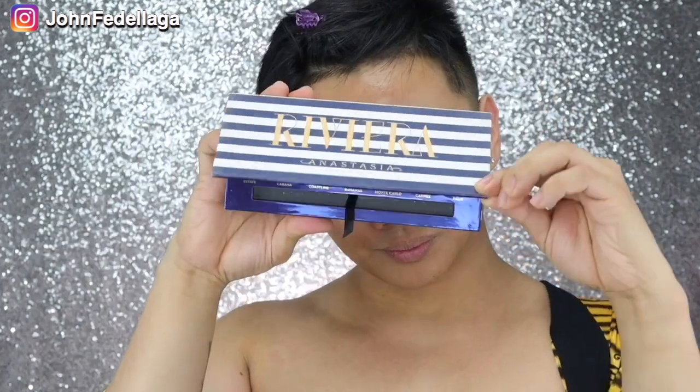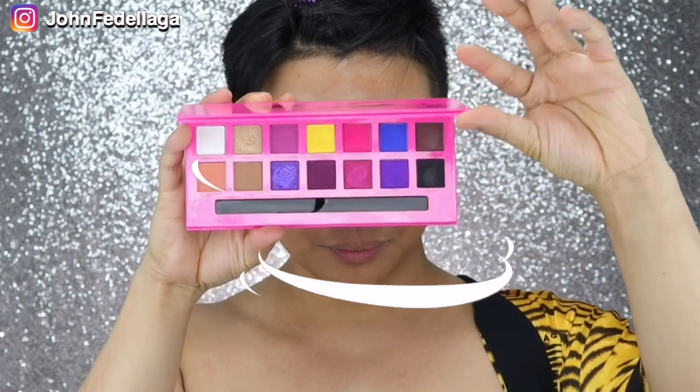Now, Anastasia Beverly Hills has served us some serious palettes this year. First, we got a taste of things to come with the Anything But Basic, which is the Riviera palette. Then came an even bolder number from none other than the Alyssa Edwards palette. And sinundan ng YouTuber, which is si Jackie Aina. Which is, I don't have that palette, I'm really sorry.